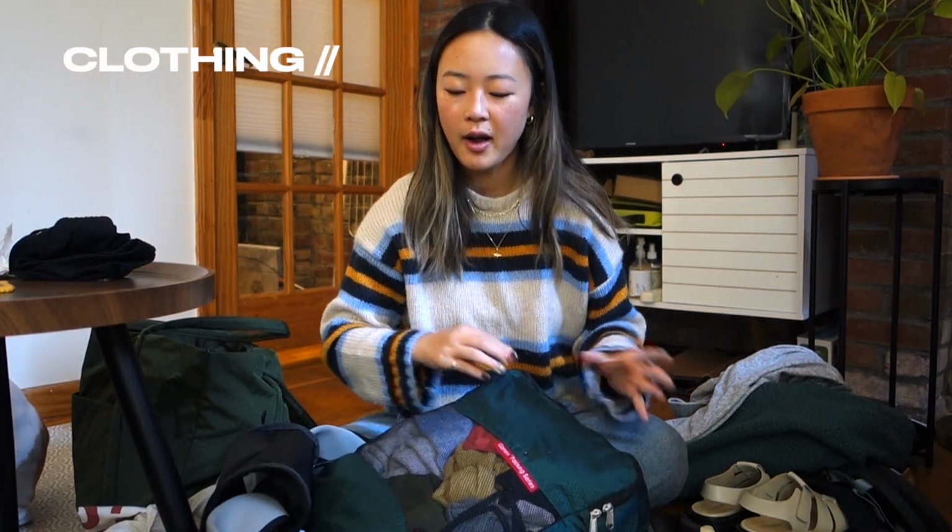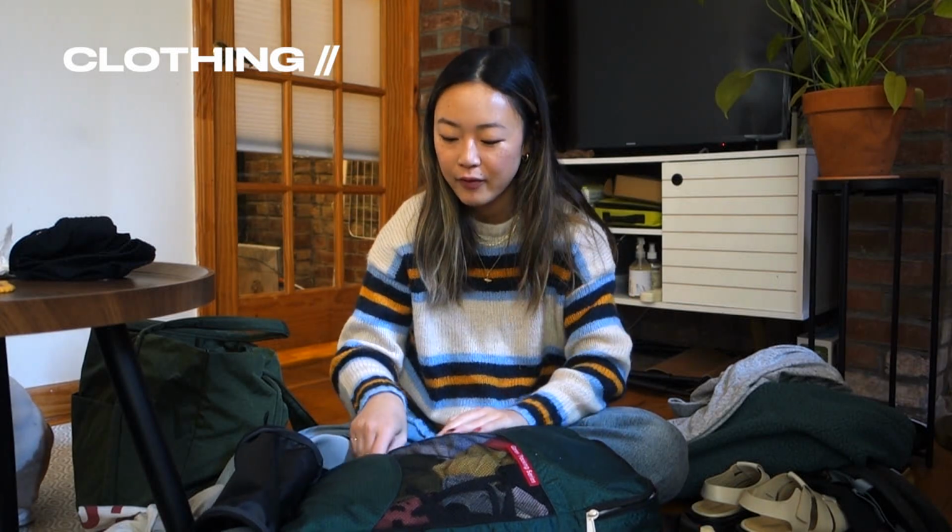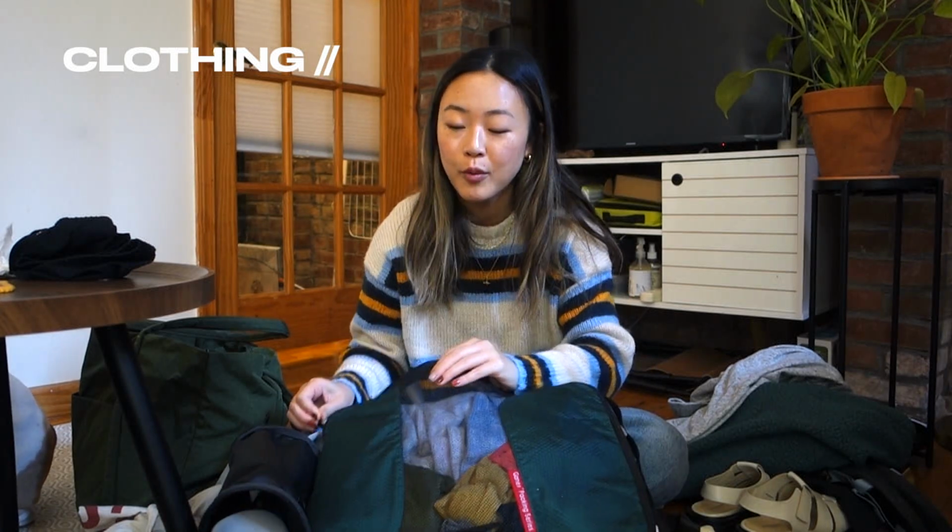that are also going to double as a pair of PJ pants. And now moving on to all the clothing that I brought. I thought about all the outfits that I'll be wearing, and it's going to be a mix of beachwear, swimsuits, some sweaters, skirts, a couple of casual evening outfits while we're having dinner and wine.